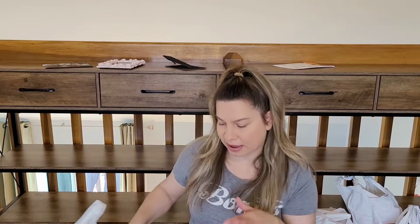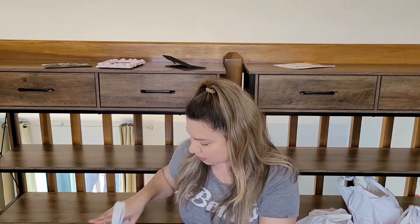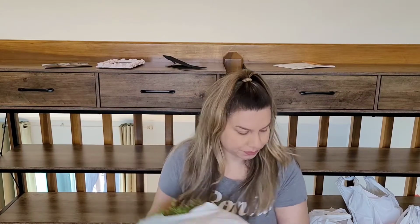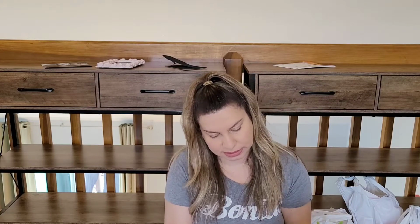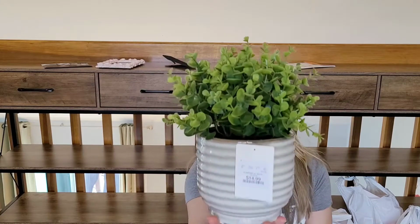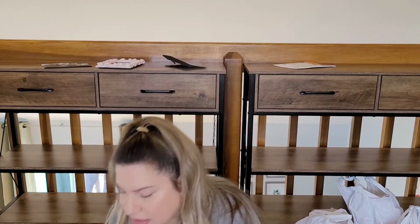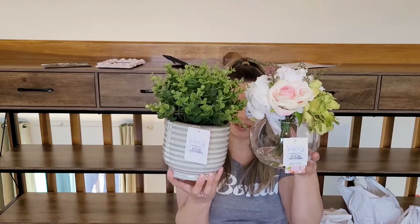Then for the his side, I also wanted some type of faux greenery. So we got something a little more simple, to give it more of a masculine look. And this one was $14.99. So this is going to be for the his side. And what I really love is I was looking for things that were similar in shape and size as well. So as you can see, they're similar in shape and size.